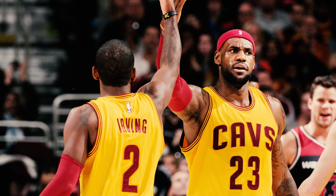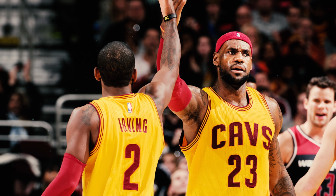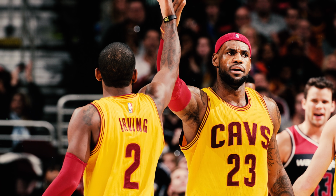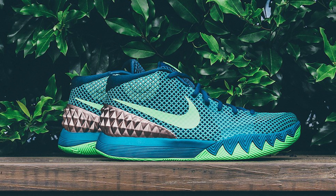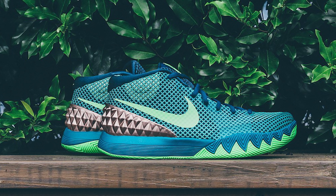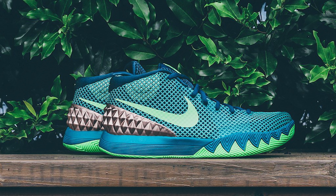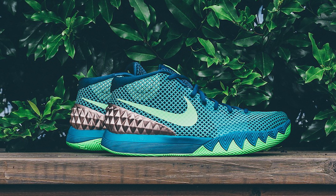So when you couple that with the fact that Kyrie was a rising star in the league, playing next to the best player in the world in LeBron James, the Kyrie 1 just had a lot of interest from fans, including myself. And when it was all said and done, I was really happy with my purchase, and I was very excited to see what Nike and Kyrie had lined up for us in the future. So that's why the Kyrie 1 lands at number 5 on our list.